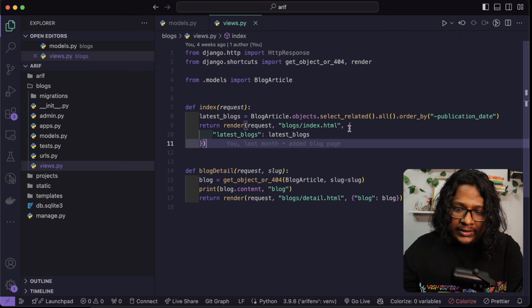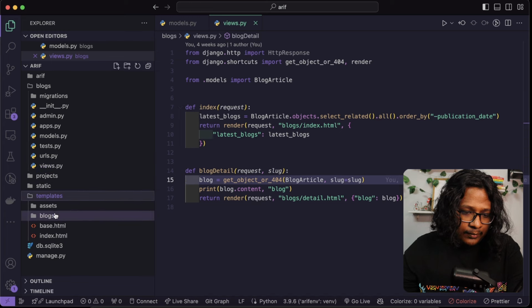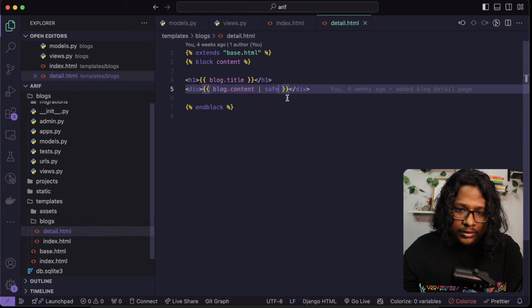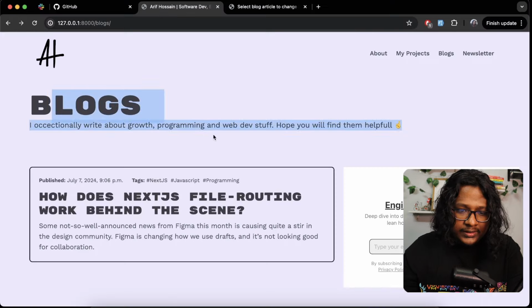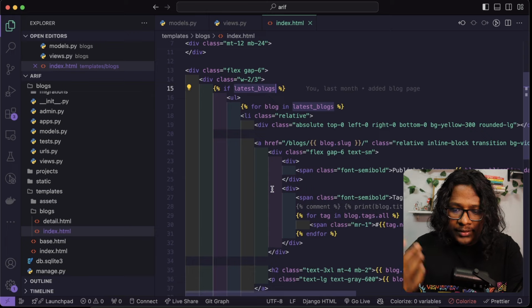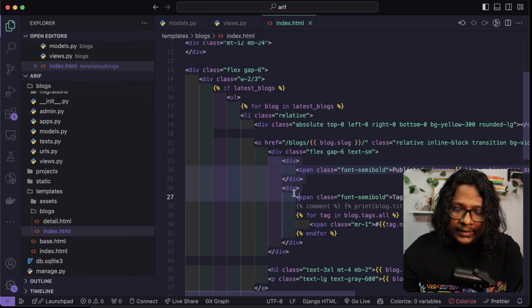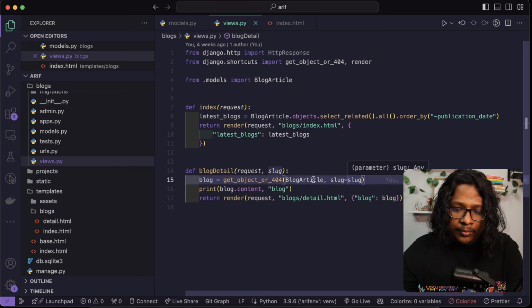So then our HTML is getting all the data. So let's open that file in the templates, blogs, HTML. And you can see first I have a title and the description here, which is basically this. And then here I'm just looping through that latest blog data and rendering on the UI with nice styles and stuff. And it's a link, so when someone clicks on it, it takes them to the /blogs/slug, which then fires up this function where I'm getting the slug and using that slug to fetch the blog detail.